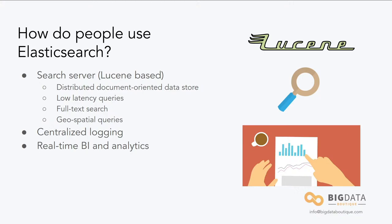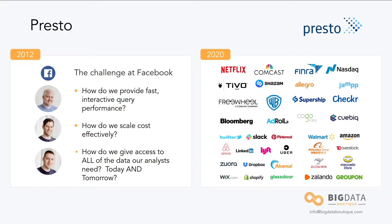Presto, on the other hand, was created at Facebook around 2012 by three or four founders: Martin, Dane, and David. Facebook, as you can imagine, has a vast amount of data. It's persisted on HDFS clusters as a data warehouse of tabular data, and many analysts want to query it and derive insights out of it.